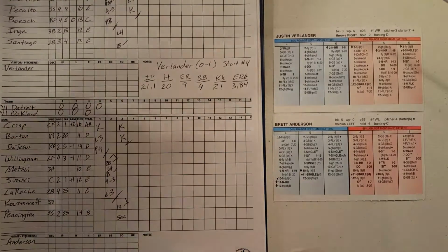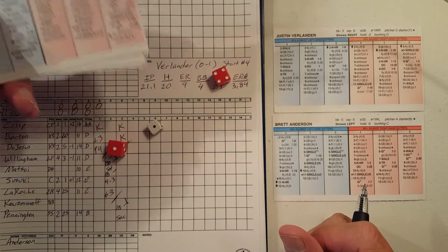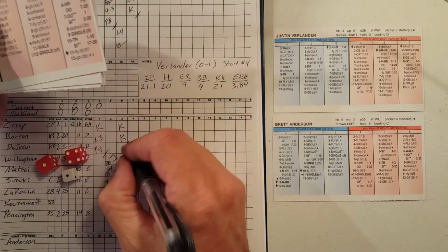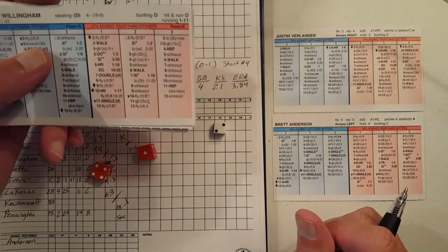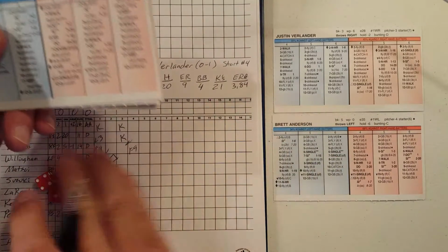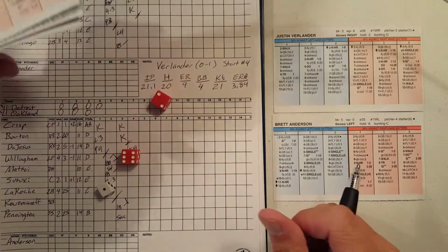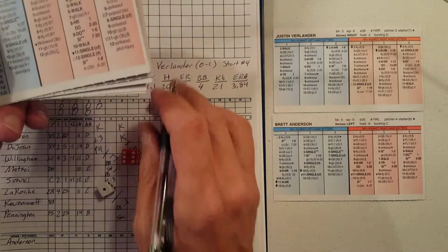Zeros aplenty. It's bottom of the 4th, 0-0. De Jesus, a 1-5, and he flies out to right field. Josh Willingham now, 2-5, and he strikes out. Hideki Matsui, 2 away, a 1-8, and it's going to be a fly out to left.